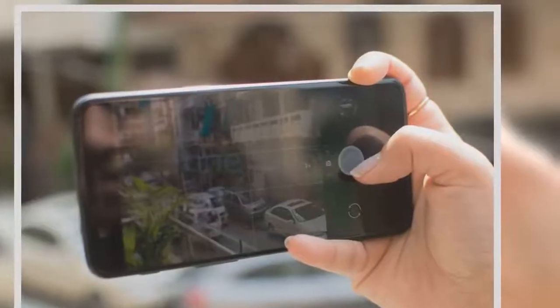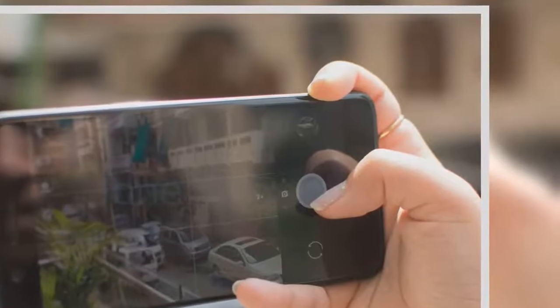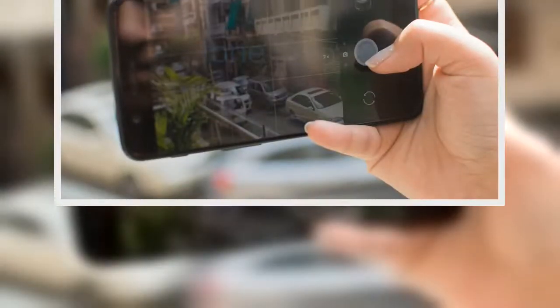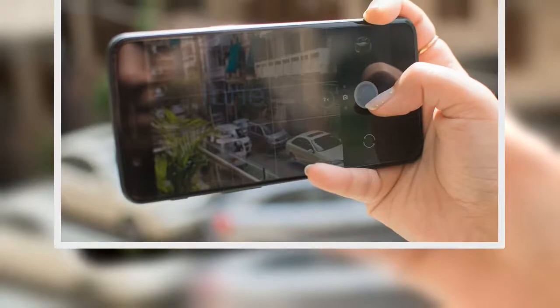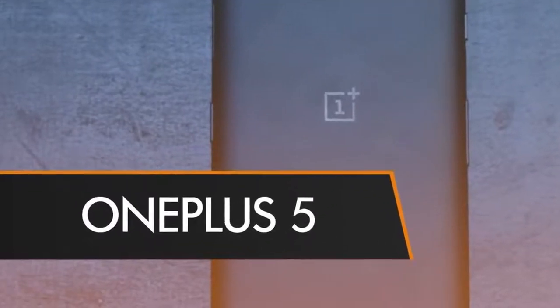The big headline display-wise is that OnePlus hasn't decided to upgrade to a QHD resolution screen for the OnePlus 5 at all. Nope, not a sausage. That means you get the same 5.5-inch Full HD AMOLED display from the OnePlus 3T, and it is a little hard not to be disappointed by that considering the increase in price of the handset this year.